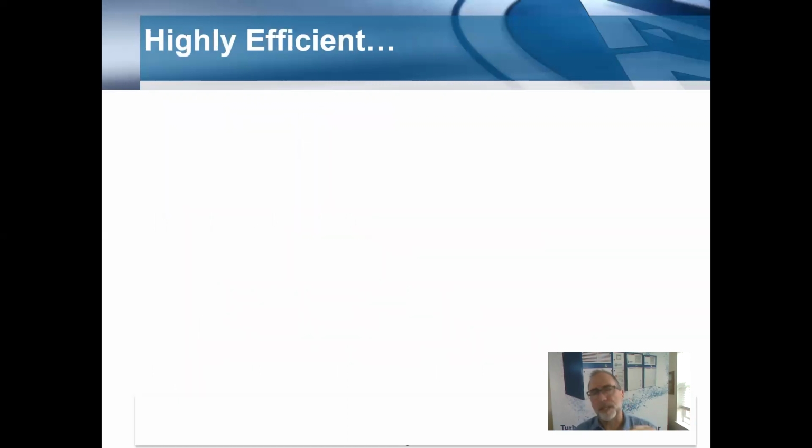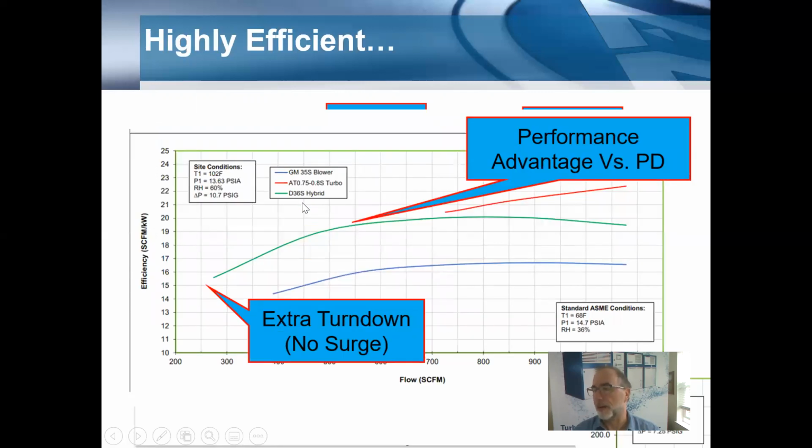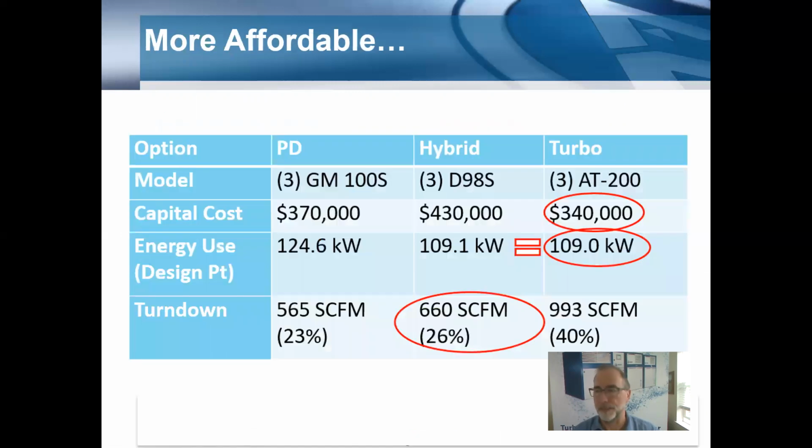So let's look at that high efficiency. If you compare some of the other technologies like positive displacement blowers and what we call our hybrid, which is a low pressure screw compressor, you could see in terms of the performance that it really does well versus a standard positive displacement technology. Here's one example, another example, and then a third example. So you get the idea. It's pretty well established that it is efficient. And it is more affordable.